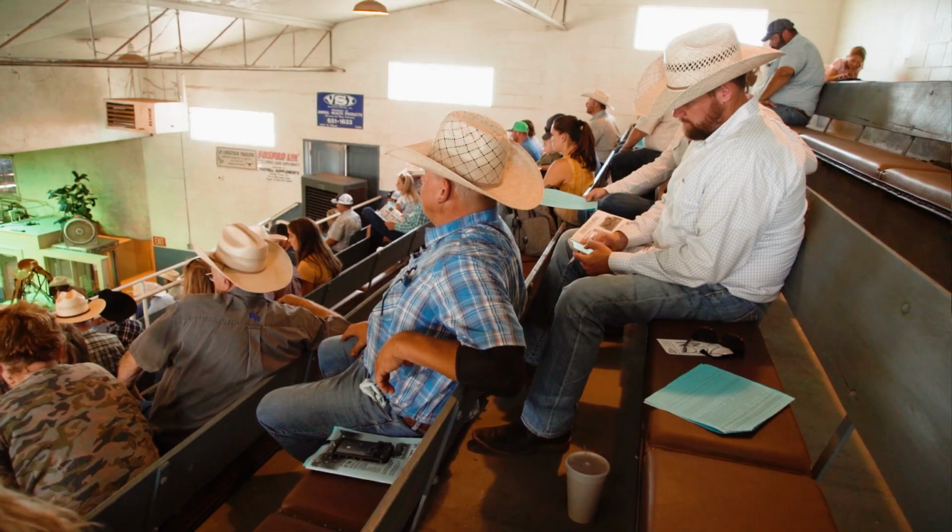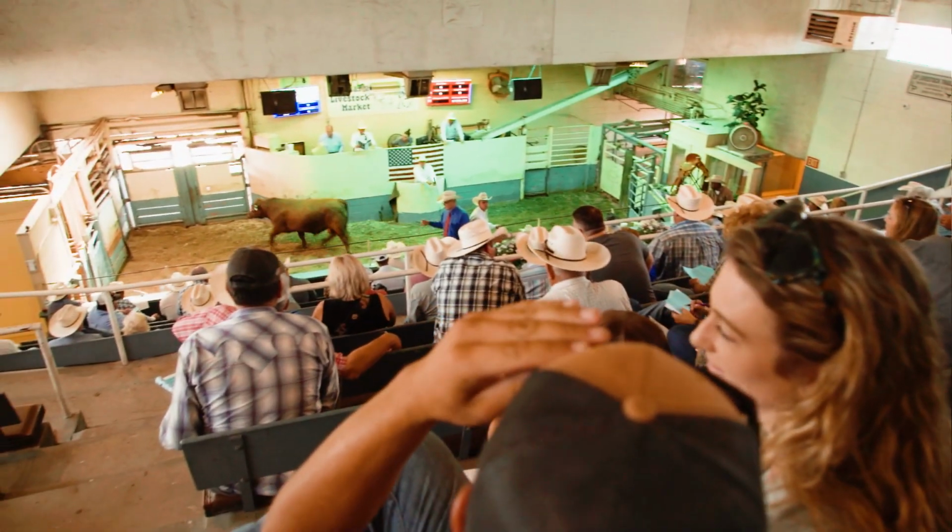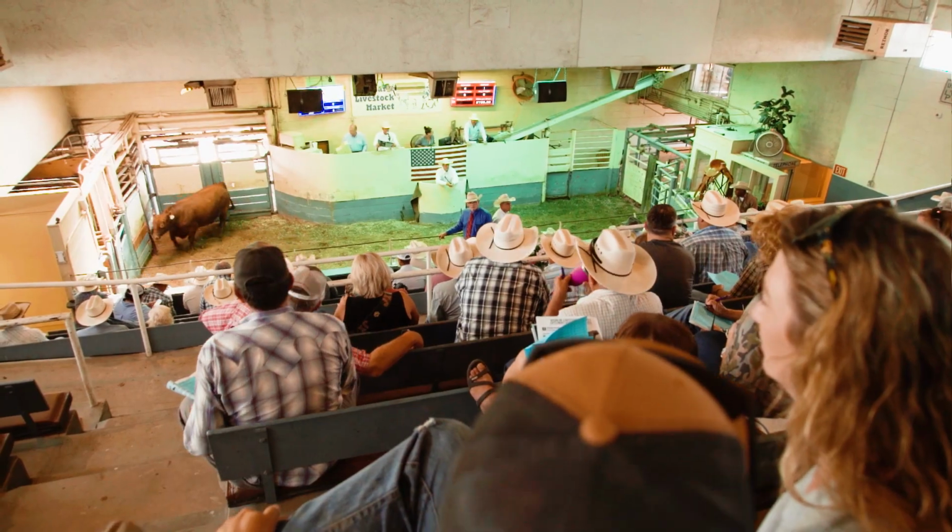And recently, just this last year, you're starting to see a lot more red cattle. We were able to sell several Red Angus bulls and females into the area over the last 2 or 3 years. So now you're really starting to see the calves show up.